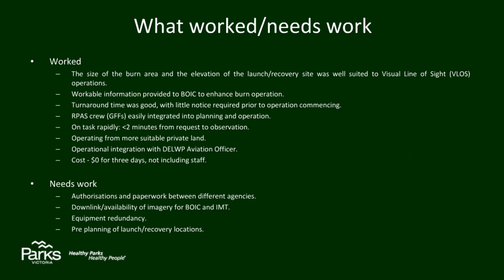On task rapidly. Yeah, less than 2 minutes from request to observation. It literally does take less than 2 minutes to have the aircraft safely off the ground from a radio call saying, can you have a look? You can have that aircraft up in the air way less than 2 minutes to starting to provide intel.